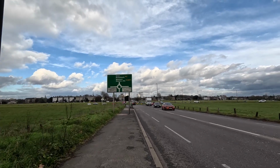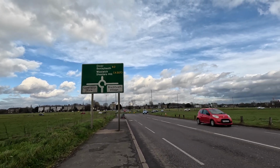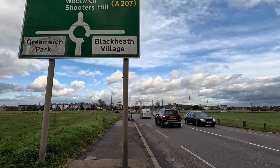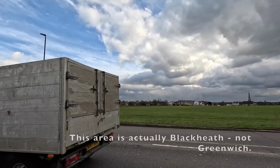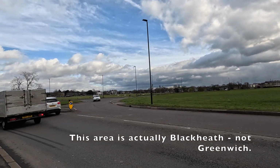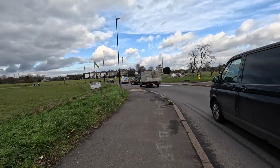This is the first sign for Shooter's Hill. Straight ahead, that is where we're heading today. That will be the end of our stage. We think it's about 3 more miles. Greenwich down there looks beautiful. Pretty church over there, and the town looks pretty. If we weren't tired, we probably would have walked down there.